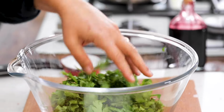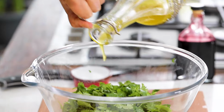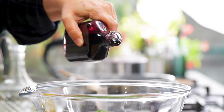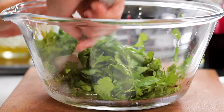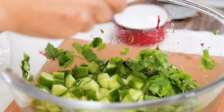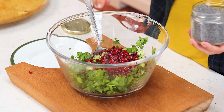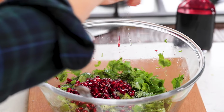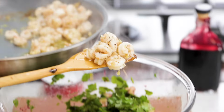I have here beautiful coriander. To that coriander, I'm gonna add a bit of salt, not so much, a bit of olive oil, a bit of pomegranate sour, but if you don't have it, you don't have to use it. The combination is already great because we use a lot of pomegranates, you're gonna see. And then I'm going to add some cucumbers. This is gonna bring freshness, some pomegranate seeds, and some poppy seeds, some meaning a tablespoon. Then I add my beautiful shrimps.